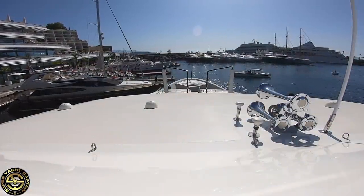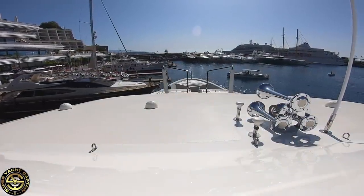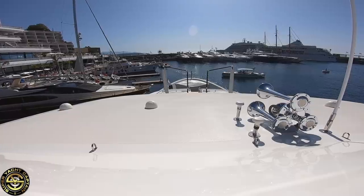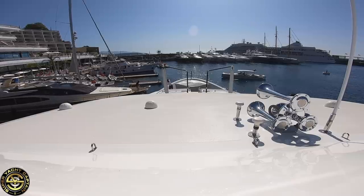Now I'll start swinging the nose round using the bow thruster. And then you'll see once the nose comes around, I'll pinch the wind on my port bow and the wind will then start pushing the bow around to help clear it.